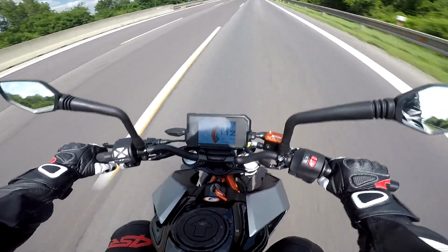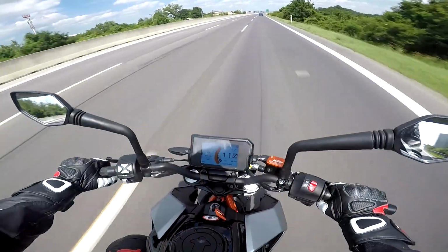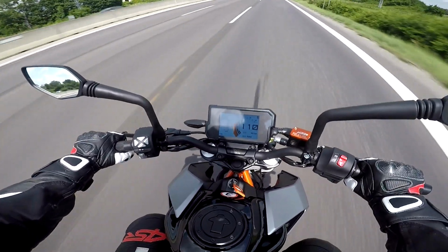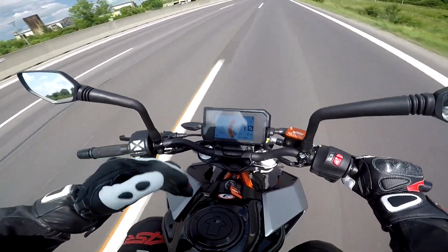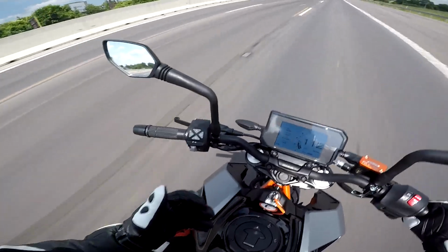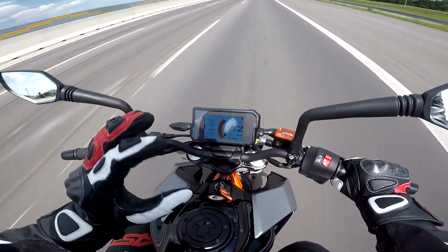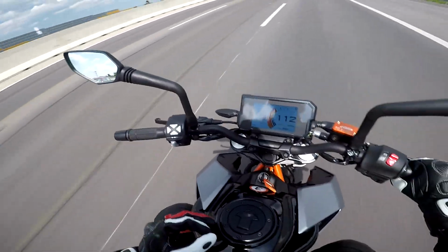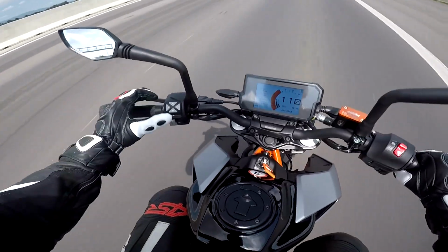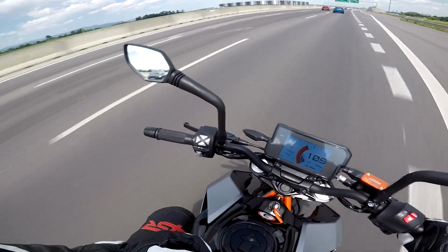In regards to overtaking other cars on the highway, I guess you would have a little bit of a problem accelerating enough to be able to overtake comfortably. So I suggest you just stick to the right lane and be patient. Overall, this motorcycle is not really designed to be on the highway, so we are just going to take this exit.